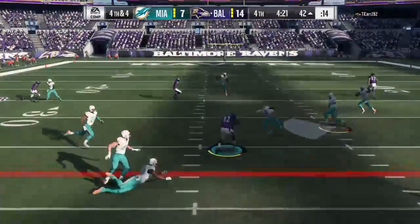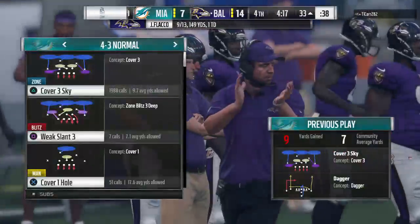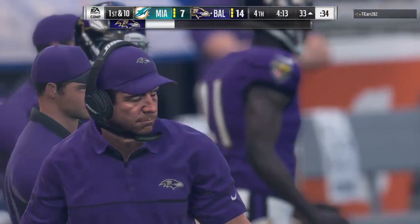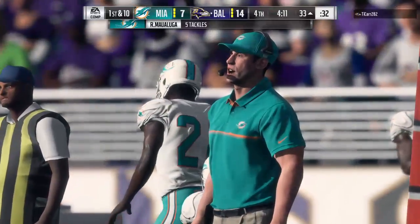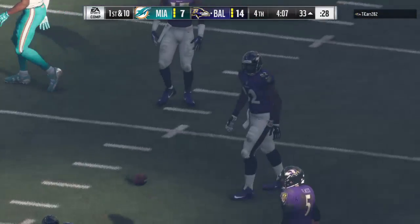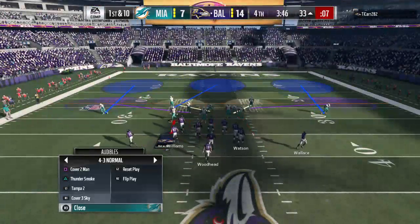Here's Flacco. Finds his man. Watson over the middle. And he's able to get it to the 33. Good enough for a first down. It's a 9-yard pickup on the play, and they're able to pick up the conversion here on 4th down. First down and 10 now for the offensive group.